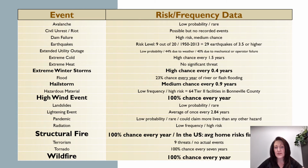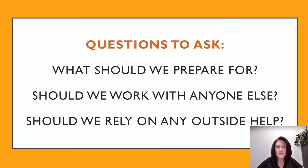So you can see that in the US, the average home is at risk for a fire quite often. If you think about the lifetime of a person, or the lifetime of a family, your chance for a fire is 100% every year. So that's a high probability and something you might want to think about preparing for.